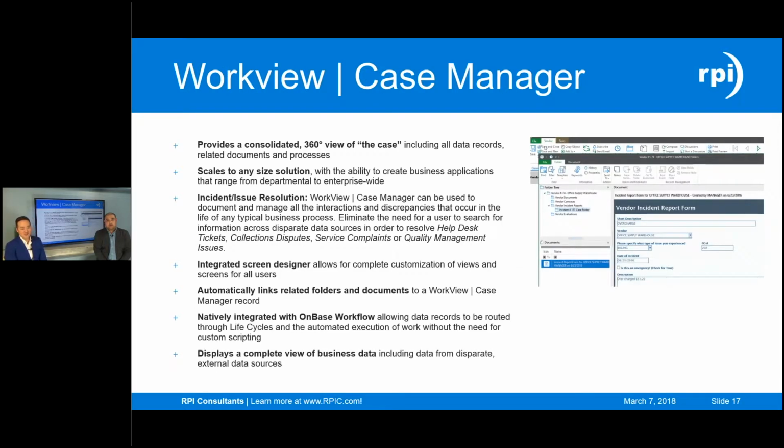In most ECM platform solutions, it is document-driven, whereas Workview allows a data-driven event such as claims management to drive the workflow process. It can be used to document and manage all interactions that pertain to the case or claim. Workview essentially allows a capable business analyst to efficiently design and implement a custom database, like a mini ERP.